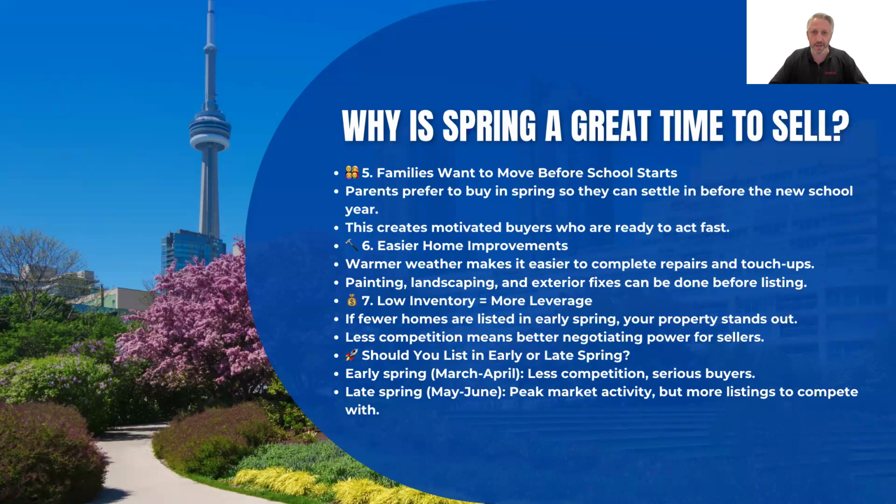Low inventory equals more leverage. So if fewer homes are listed in the spring, your property stands out. From a selling point of view, you always want to be on the market when you have the least amount of competition. Funny enough, the time of year with the highest sale to listing ratio is the month of December, because less people are thinking about listing, and you have all the buyers from the fall that are still around looking to buy. So you see an increase in the sale to listing ratio at that point of year.